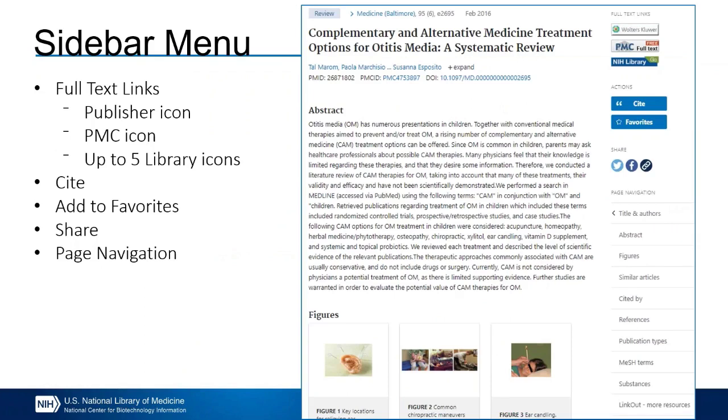Also, when you're looking at a single abstract, you'll see that we have the full text links. You have publisher links, the PMC link if the article is available in PMC, and now we've added the library Linkout using outside tool, and you can see up to 5 library icons. If you're affiliated with a hospital as well as a university, for example, you can display the icons for all of the institutions you're affiliated with and take advantage of all of those subscriptions.